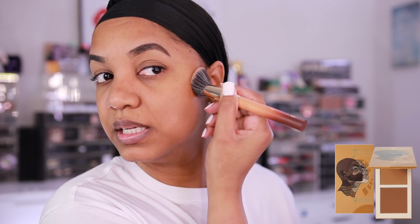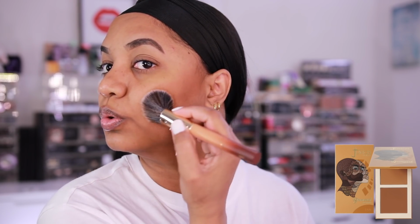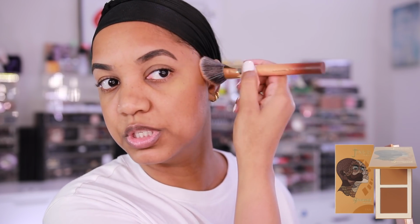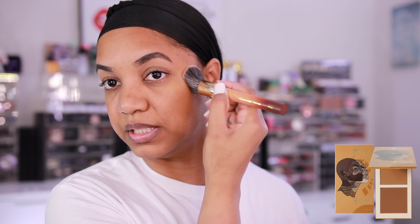All right, let's go in with the second side of the palette, which is slightly deeper. It still has that warmer undertone as well. And this one shows up a little bit more intensely on my skin, as you can see. And I do like this. And remember, since they're duos, you can mix them together to get your perfect shade. So maybe this one is right up your alley because it has that warmth to it, and then you can use the deeper shade here to darken up this lighter shade.